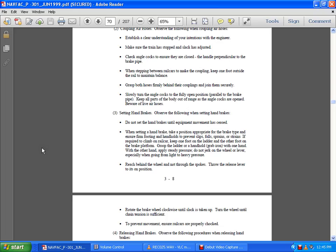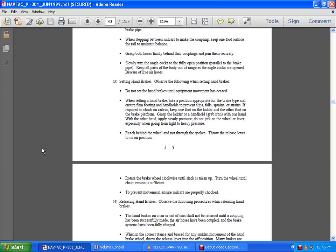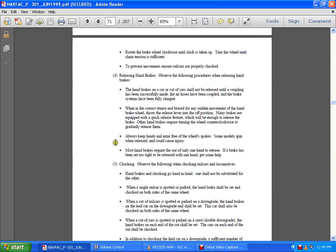Reach behind the wheel and not through the spokes, and release it to its own position. Rotate the brake clockwise and slack if taken up. Turn the wheel until the chain wheel tension is insufficient. To prevent movement, ensure railway cars are chocked and the railway hand brakes are set.